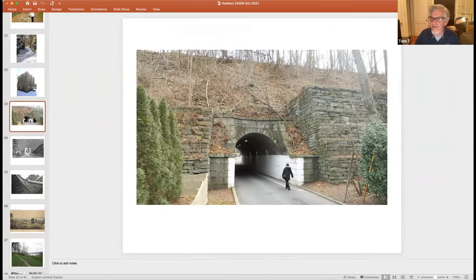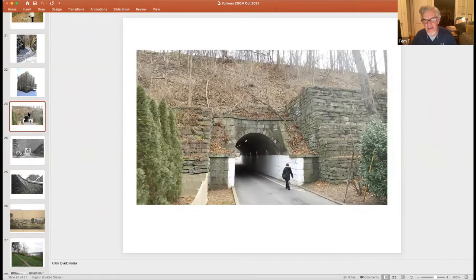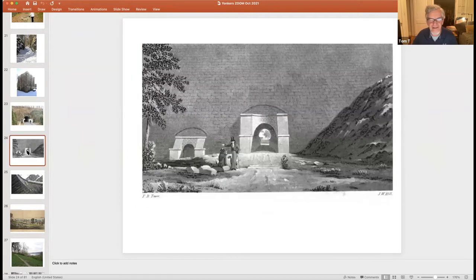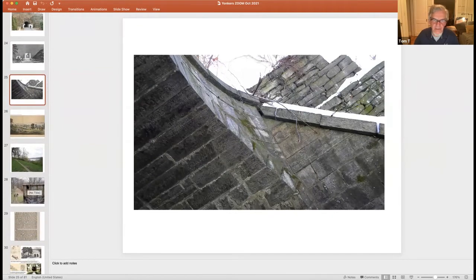Here's a road culvert in Irvington, in Westchester, the way it looks today and the way it looked in 1842. There was a stream culvert right next to it, so there was a stream culvert that allowed water under the aqueduct, and the road culvert big enough for one wagon and horse. I'd love to stage a new photograph like the previous one and put people in top hats and long tailcoats, see if we could make it look like an antique photograph.